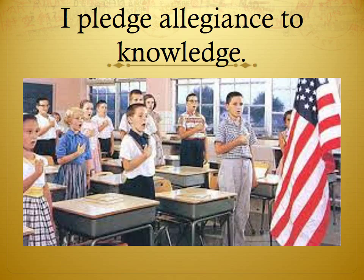I pledge allegiance to knowledge. When you cover your heart, let's make sure we are covering the right spot. The heart is right behind your sternum, just a little bit to the left. So it's not clear on your left side, it's more towards the center of your chest, behind the sternum, and just turned a little bit to the left. So make sure when we're covering that, we cover the middle of our chest, not clear over on the left, because you don't want to look like a bunch of nerds and have everybody laughing at you, right? Because I know that's what people look at, like national anthem, Pledge of Allegiance. They're making sure you're covering your heart, not covering your chest, right? So we want to be in the middle of the chest, just a little bit to the left.